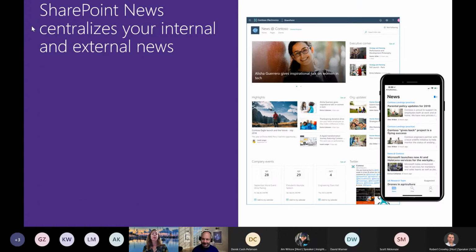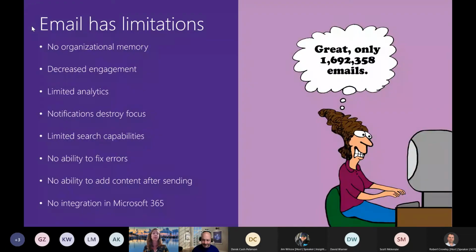Some of the things I love about SharePoint News is that it centralizes your internal and external news. So of course, when we're looking at this long list of all of the different items, some of the things that when you're curating your own internal news, right, you can fix those errors, you can add that content. Of course, it's integrated in Microsoft 365. We'll talk a little bit about page analytics. There's things like comments on the pages. The news is always there until you delete it, so you have tons of that organizational memory.